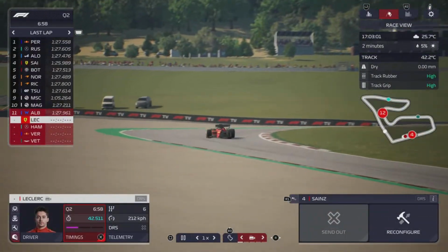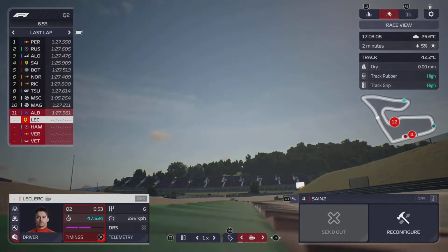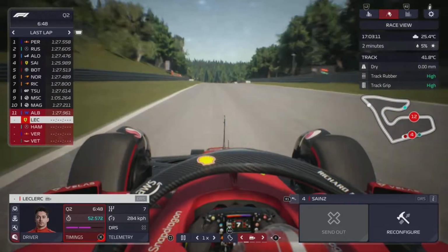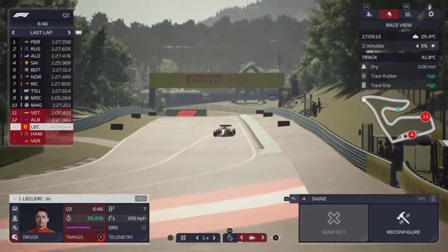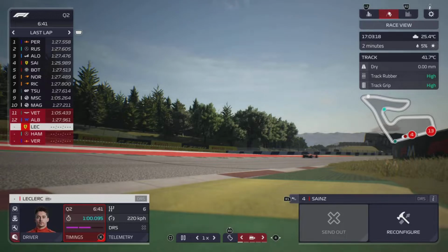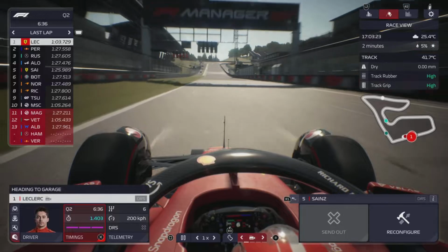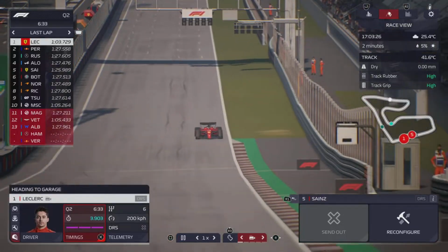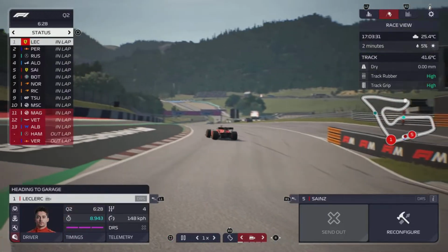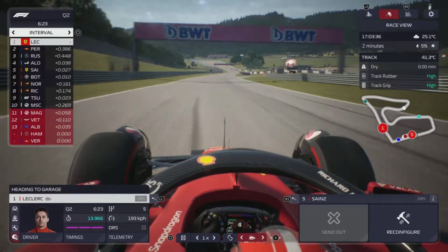Can he set another purple in sector 2 though? Looking likely. And he does. This could be looking like a really good lap for Charles Leclerc. Around the second to last corner. Look at the camera angle shots, foot to the floor. Is this going to be enough for pole position for Charles Leclerc? And it is, he's on pole. And that is pole position so far in the session. A 1:03.7 is what everybody has to beat. All purples. Love to see that.